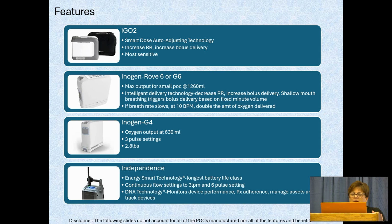Inogen G4, people love this one because it's small. It only weighs 2.8 pounds. I want that one, right? It'll fit in my purse. But it only makes 600 mLs of oxygen per minute. So probably if you're on 1 liter per minute continuous, it's probably okay for you. But when you're getting into the 2 and 3 liters, there's no way that this device is gonna be able to meet your needs, okay?